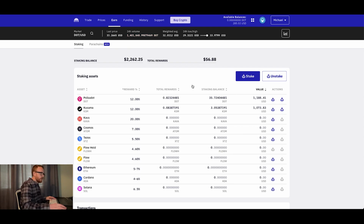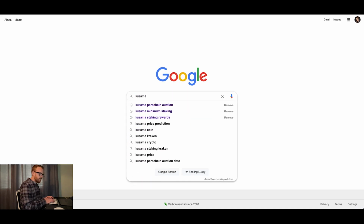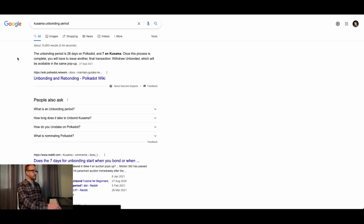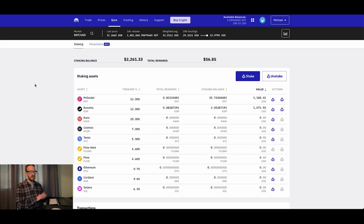However, normally, as I'm just wanting to bring up and show you here, the unbonding period for Kusama is normally 7 days. So I was able to strike very quickly, same day unbonding, and the unbonding for Polkadot is 28 days. So the idea behind being on something like Kraken, in my opinion, is that I can stay very responsive and unstake my assets much quicker than if they were directly connected to the network.